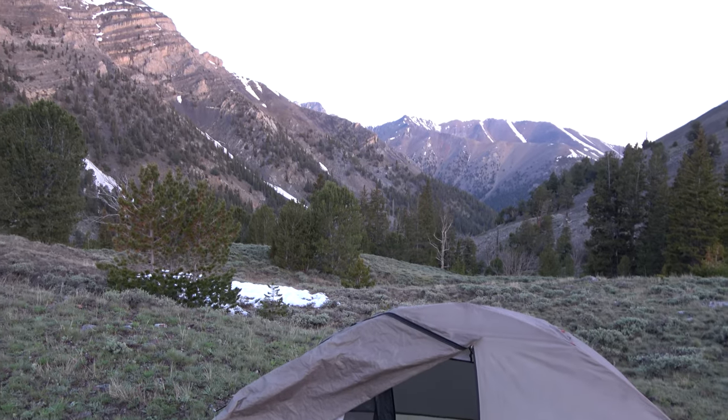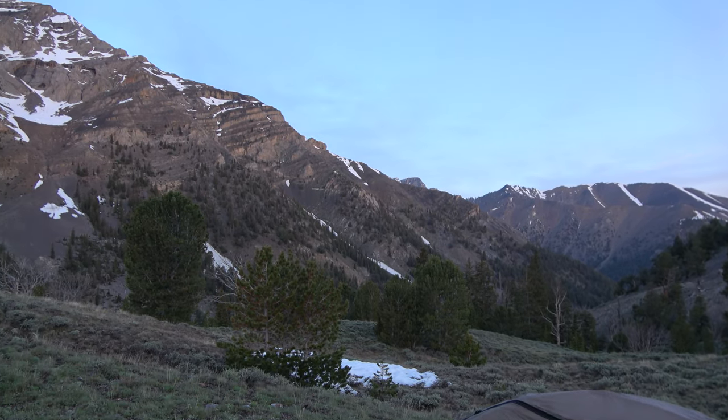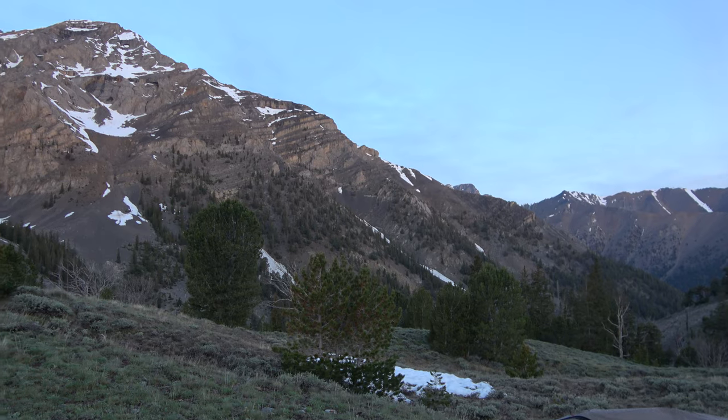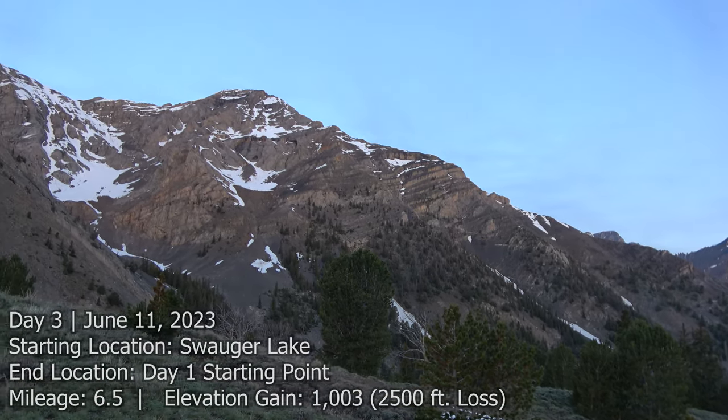Good morning. No stars last night. It was pretty cloudy and a little rainy. It cleared up for the morning, for the hike out, anyways.